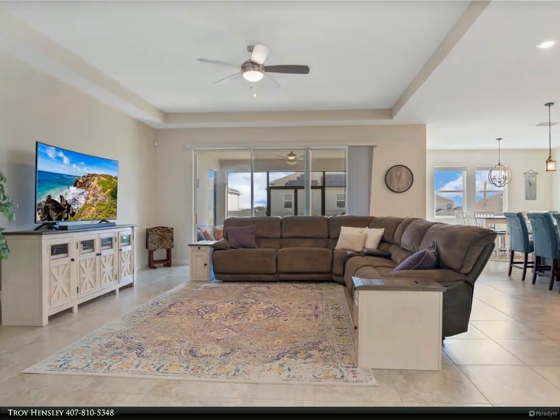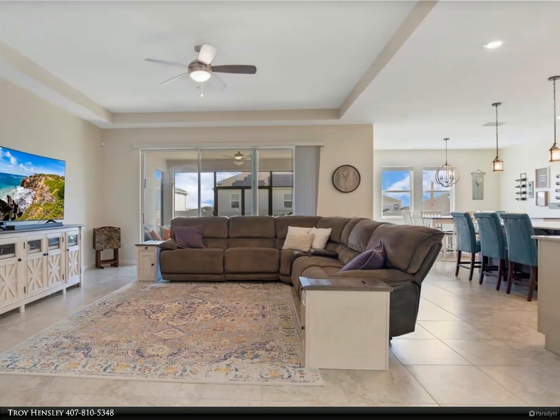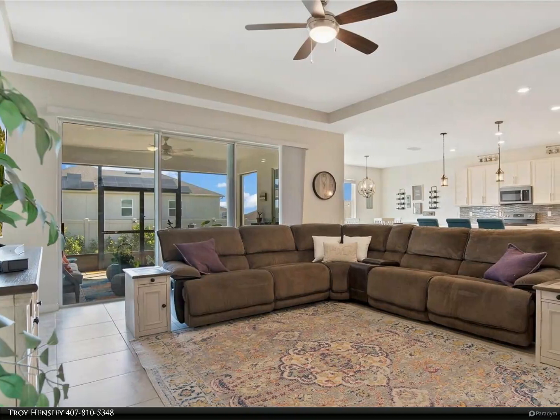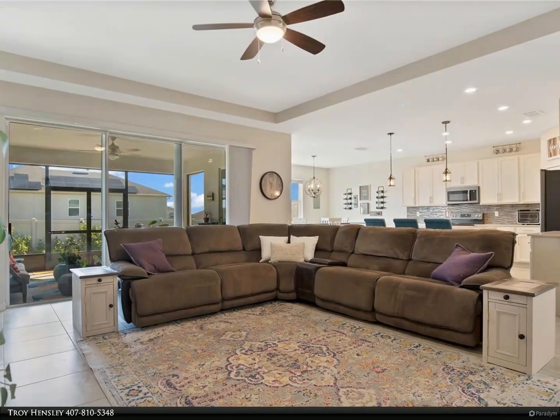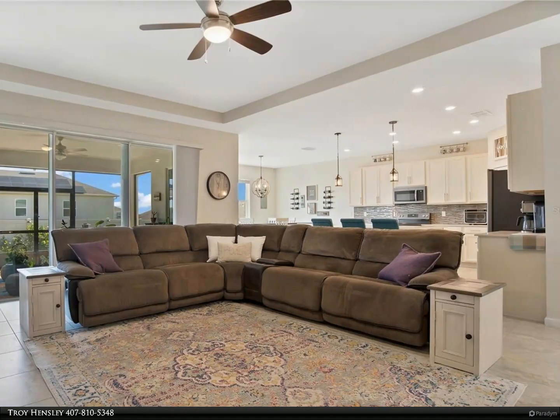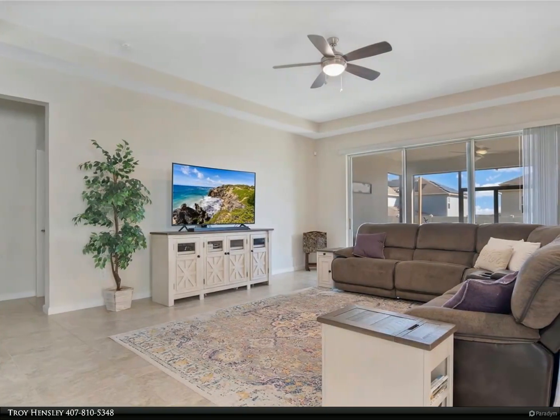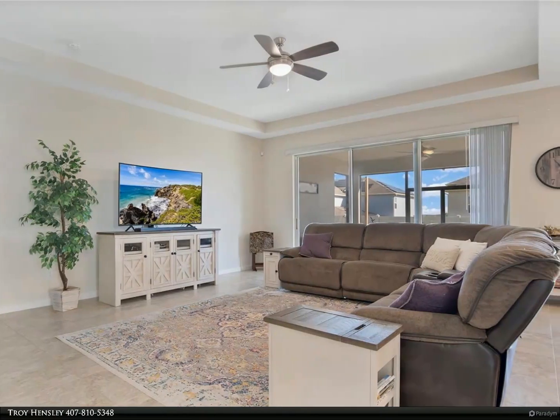Upon entering the home, you will be captivated by its inviting ambience. Step into the backyard, where a custom brick patio, complete with a fire pit, provides a perfect retreat. The interior is equally enchanting, characterized by a bright and open layout that showcases several exquisite upgrades.